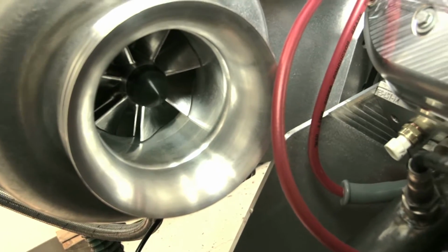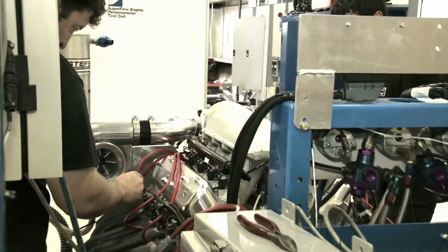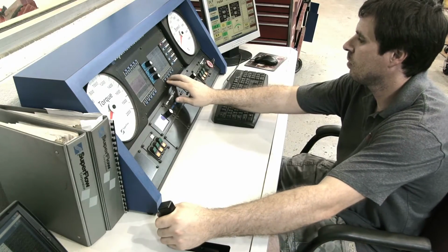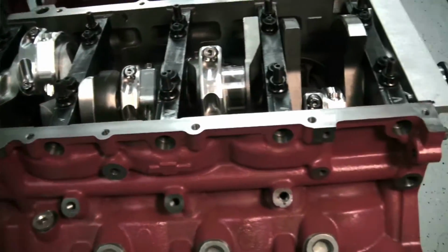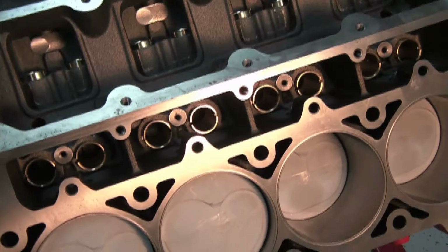One of the things that's really cool about what we're doing with this is the fact that Virginia Speed is going to be giving us a behind-the-scenes look at a lot of the tips and tricks that you don't normally get to see in an engine build like this. They're kind of taking the covers off of their skunk works so that we can have an inside look at all the little details that get you 1 horsepower here, 2 horsepower there, and help you win races.